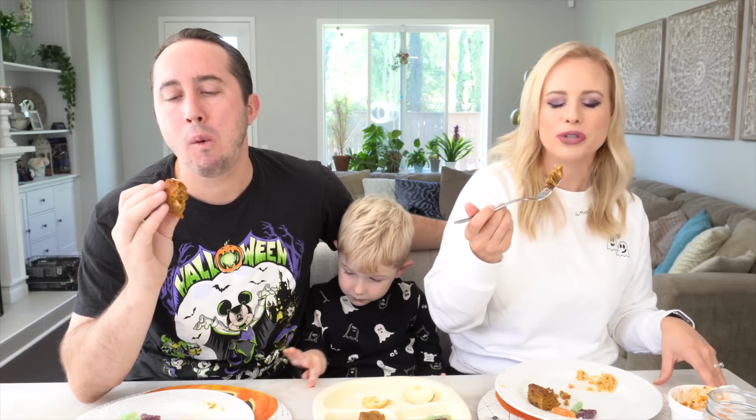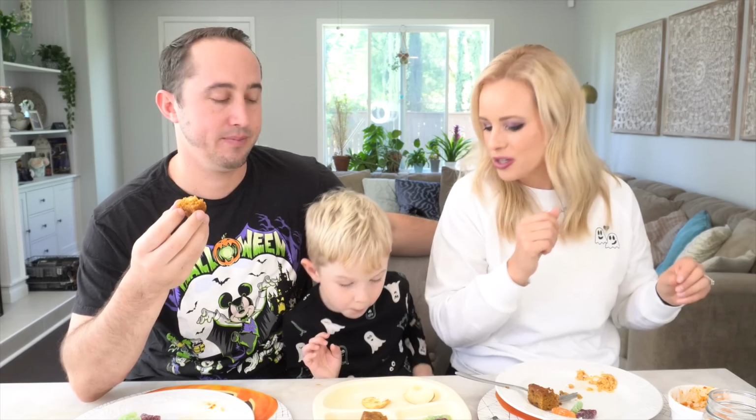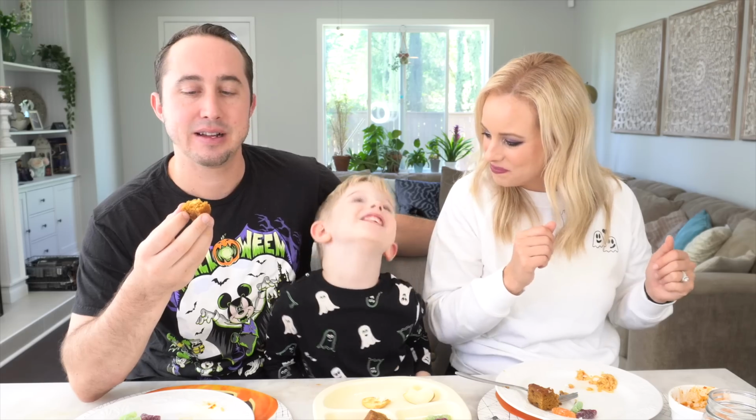Are you kidding me, Trader Joe's? I need a cup of coffee right now and I am like in heaven. This is so dang delicious. Benson, you like that? Yeah. What did it taste like? Cake? Yeah. Yummy.